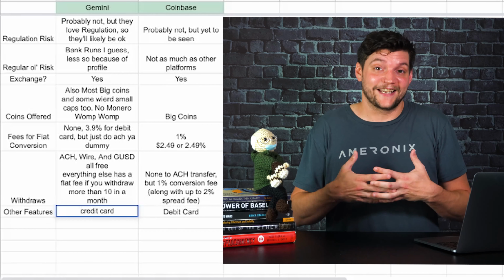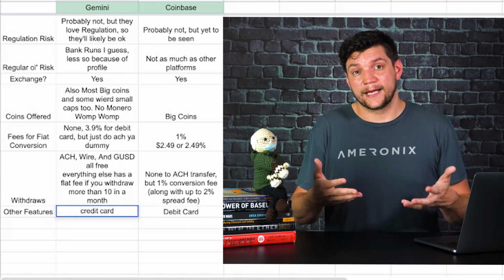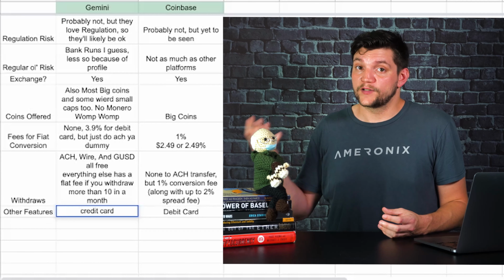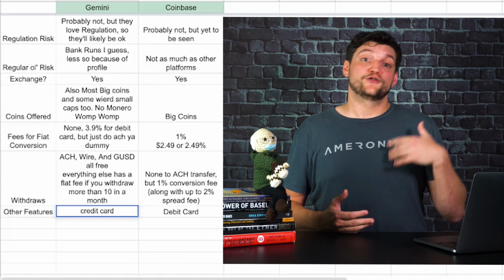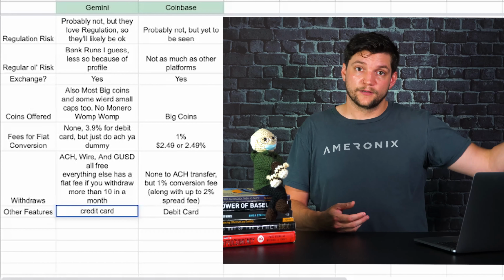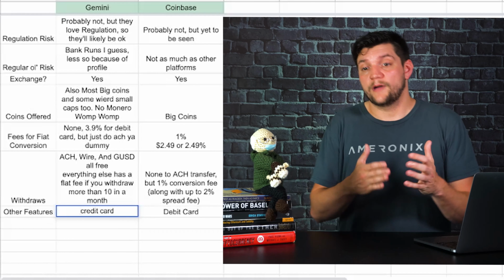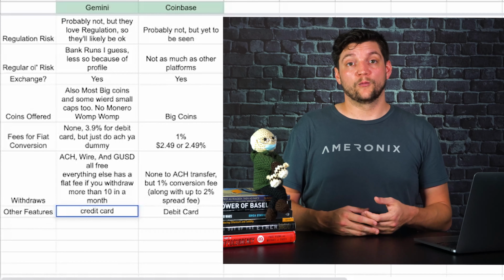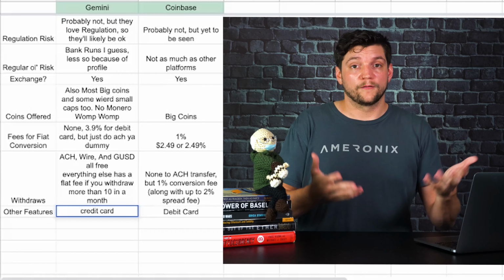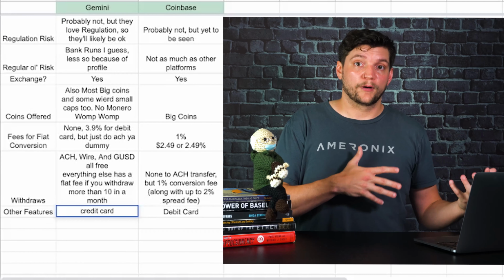Gemini and Coinbase together can fulfill sort of all your banking needs. Coinbase can act as your debit card and your checking account, whereas Gemini can act as your credit card and your high interest yield account, your interest account. That's how you have two accounts in cryptocurrency that allow you to spend in the real world and interact with traditional finance while still holding cryptocurrency.